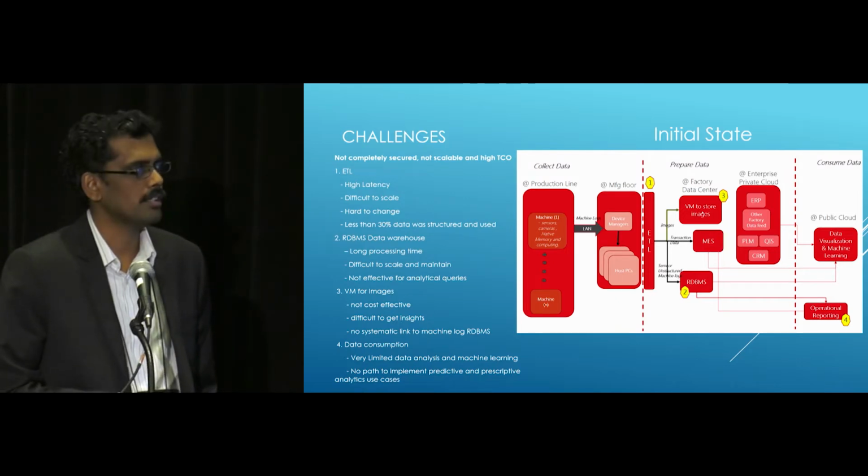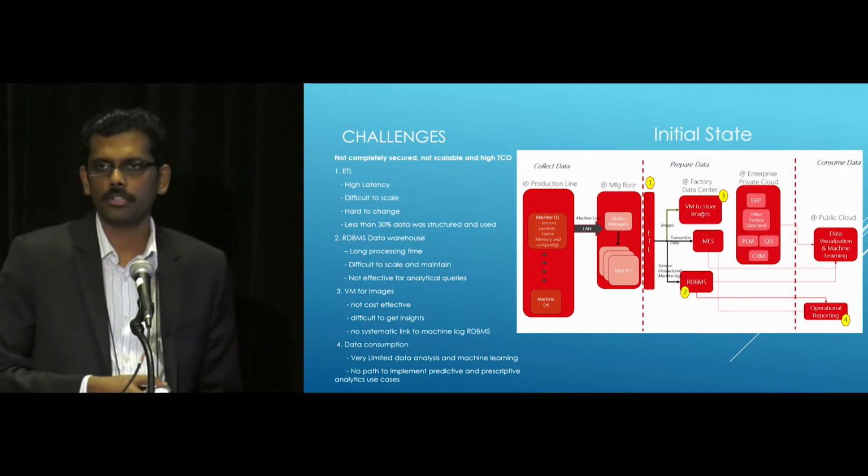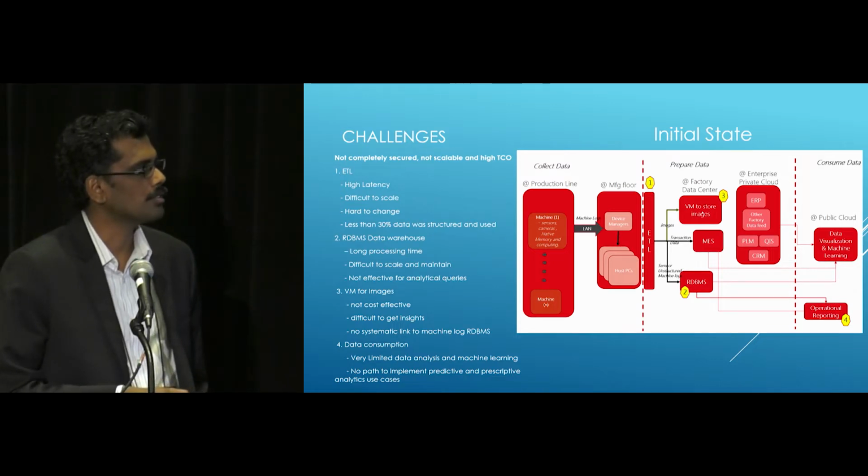So we ended up taking some shortcuts, collecting some data from MES and RDBMS and creating an operational reporting. So this is more reactive. So what are the problems in this architecture?